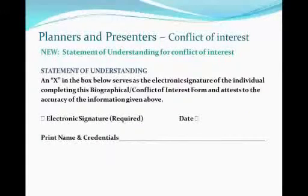Okay, and finally, on the biographical conflict of interest form, this is new as well. You're going to be providing a statement of understanding for conflict of interest. So this is the attestation statement, and it says that marking an X in the box below serves as the electronic signature of the individual completing this biographical conflict of interest form, and attests to the accuracy of the information given above. So when you mark the X in the electronic signature and provide the date and your name and credentials, you're stating that all of the information on the bio form is correct. And that's a new step.